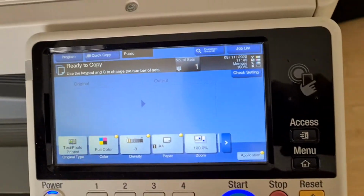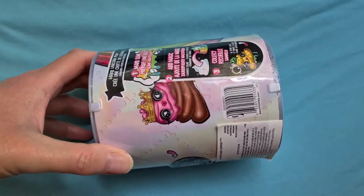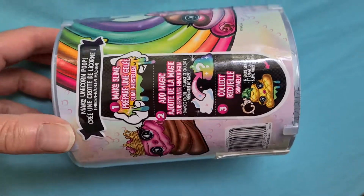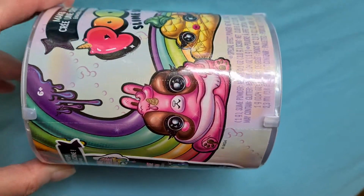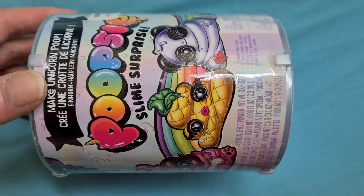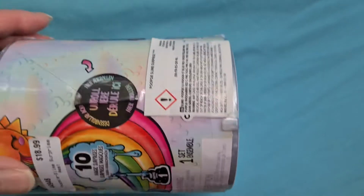Okay, let's see what this item is. We'll just show it to you, we'll just roll it across. I don't know where to start with this one, but it's basically a unicorn poo making kit. So you make these poopsies, as it says here on the front, poopsie. So this is meant to be unicorn shit.